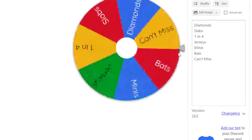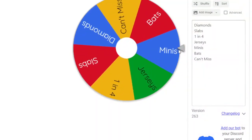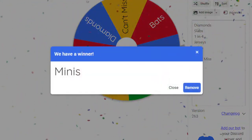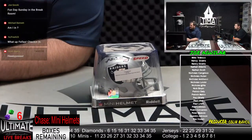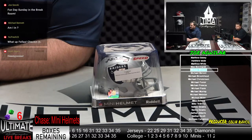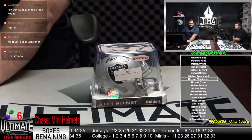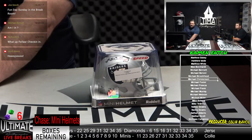Let's see what our chase is this show, by the way. Chase item of the day. We got the mini helmets. I believe Michael Bennett, I think you are elite. Let me double check. You would know because you would get emailed the status. Fun day Sunday in the break room, says Joe Saki, right? Absolutely. Michael Bennett, yes, you are in there, sir. I see you right here on our elite list. We organized this thing chronologically, and it makes it so much easier now that I can look people up alphabetically.